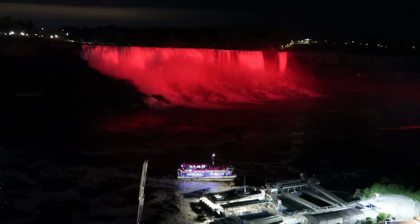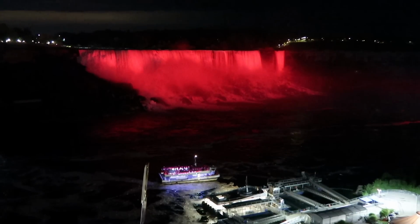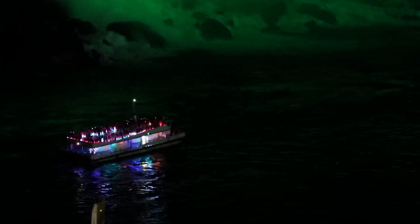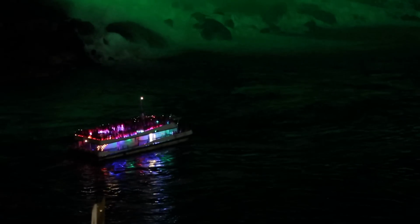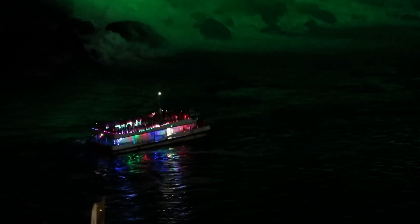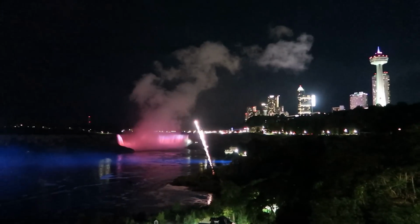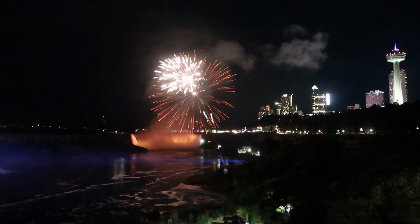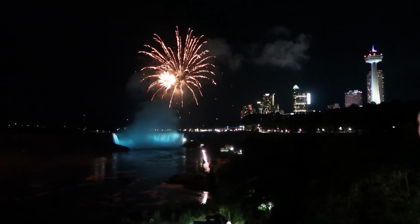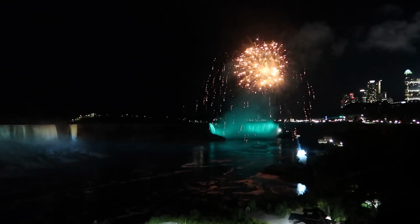Oh, you see the color change. The American Falls turned an ominous color of red. Oh, there you go. Back to white. You can see the Horn Blower down there with all its glowing lights on. Maybe they're going out on a firework cruise there to the falls. Oh, there it goes. You can hear thundering here in the gorge, firework noise.